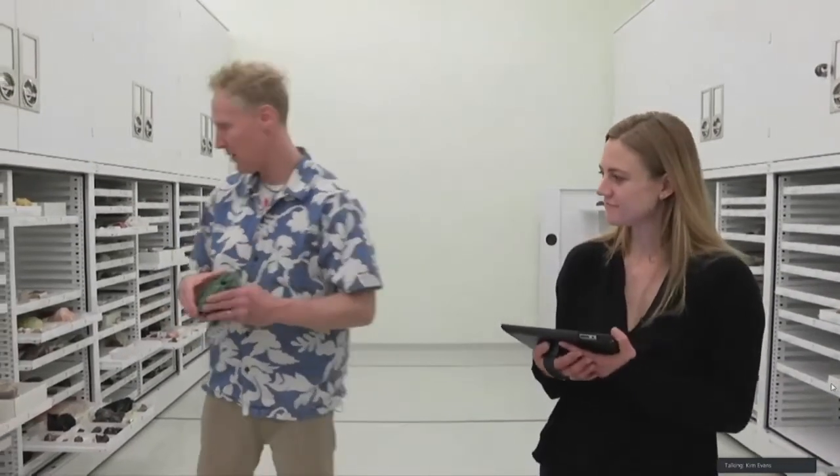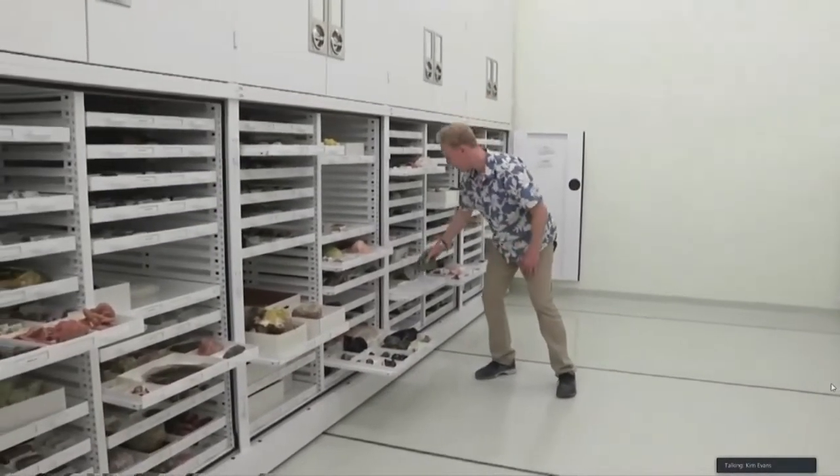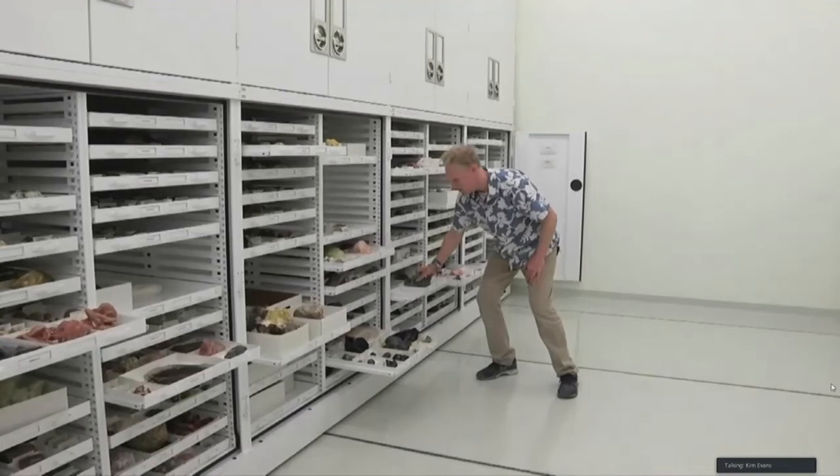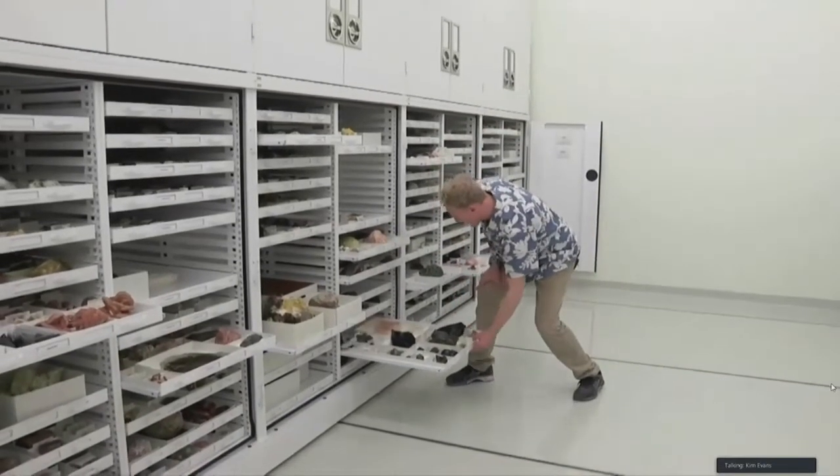How do we acquire specimens for the museum? Well, we acquire them in several ways. One way we acquire them is if someone donates something to us. For example, we've got some specimens in here. I'm just going to set this one down over here that people have donated to us that are pretty special. So here's an example of one right here.